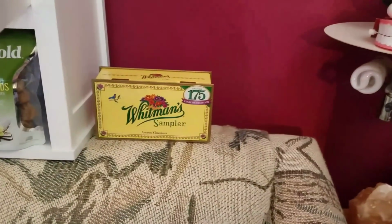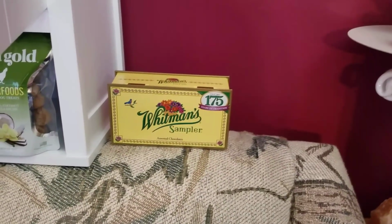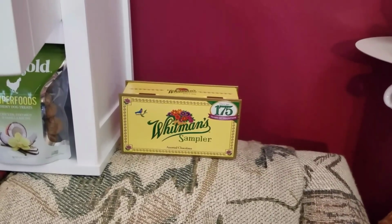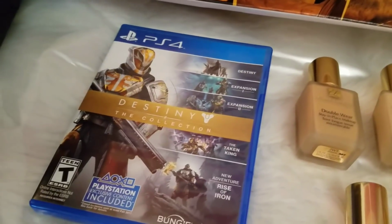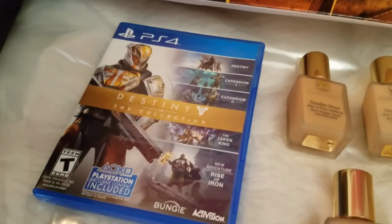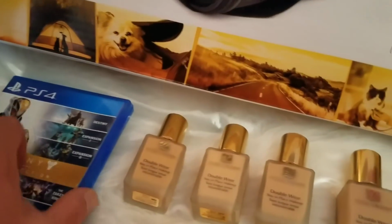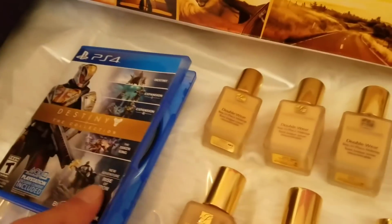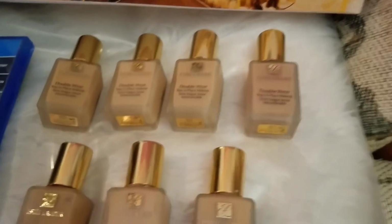We got that Whitman sampler box made out of metal for their 175th anniversary. No candy in it, but it's a pretty cool box. I really like it. We got the PS4 game, Destiny, the collection. And I'm not sure if that's worth anything or not, but it's in there. So, we'll find out. I don't know very much about that type of stuff.